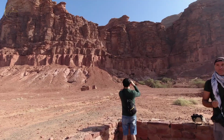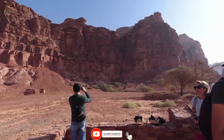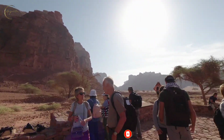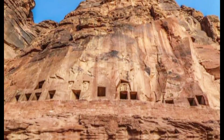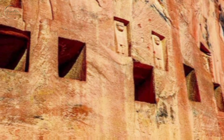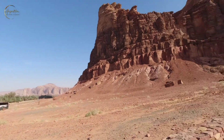These tombs are up to 50 meters above ground level, spurring the imagination of how they were carved without modern construction equipment. One of the most stirring exhibitions is more than a dozen tombs cut into the red rock cliff faces east of the city.